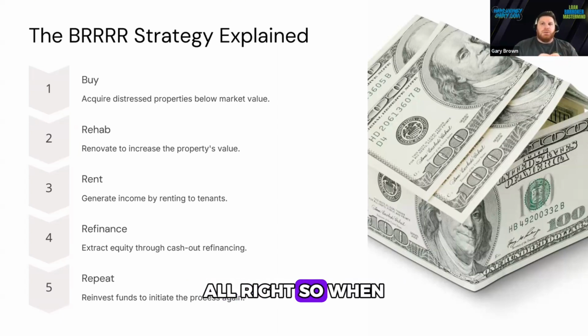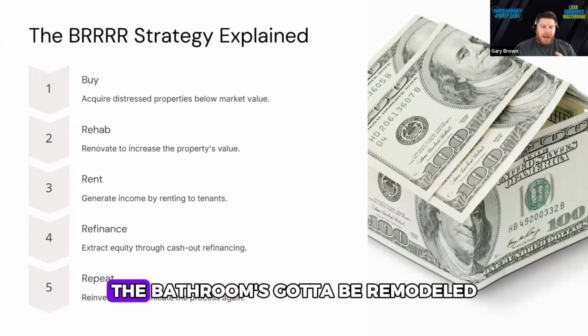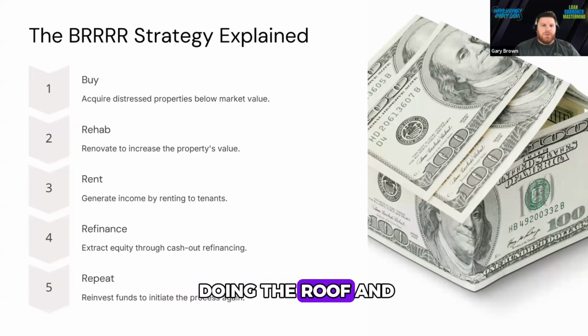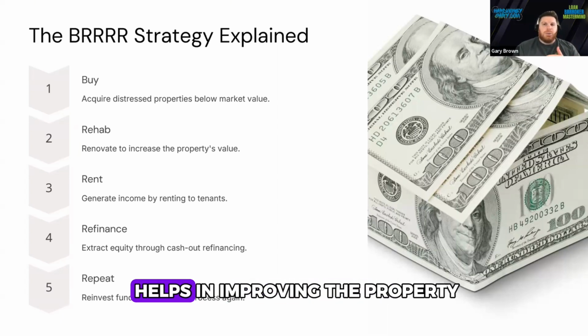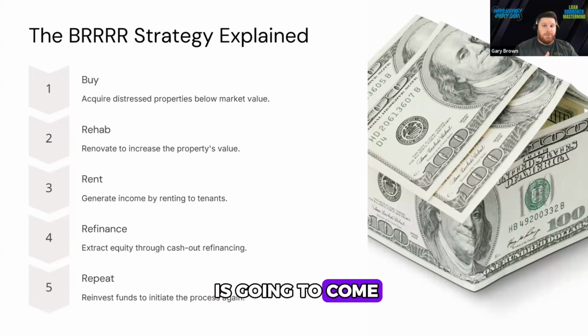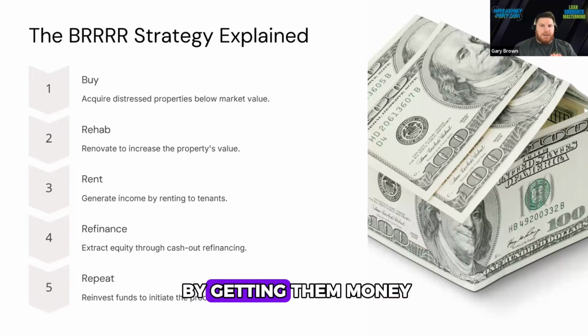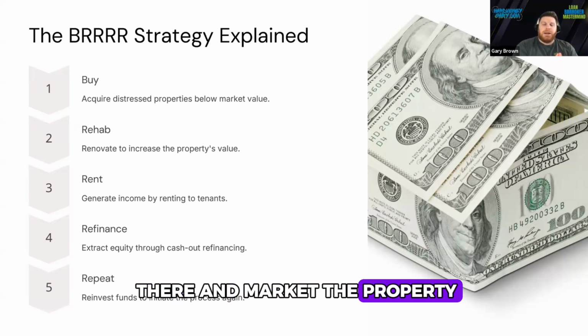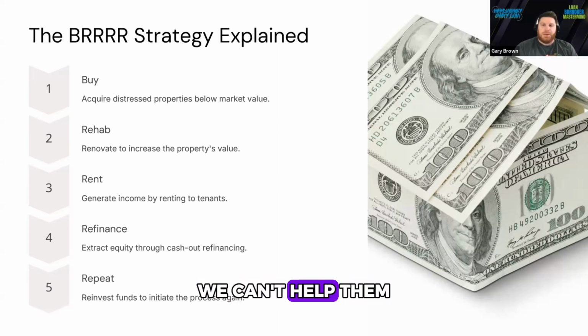All right. So when I say they're buying a distressed property, they also need to be able to improve it physically. They've got to be doing a little bit more than cosmetic. They've got to be doing paint, flooring. The kitchen's got to be remodeled. The bathroom's got to be remodeled. If they're updating the mechanicals, if they can get some value out of doing the roof and curb appeal, this helps in improving the property and increasing the value of the rent that is going to come. So we're helping them by getting them money for the purchase and the rehab. They've got to go out there and market the property and have it listed for rent, and they've got to choose their own tenant. We can't help them do that.